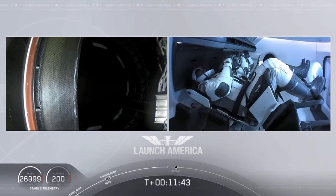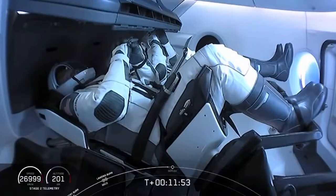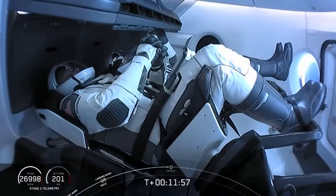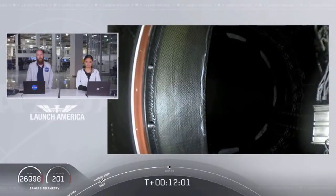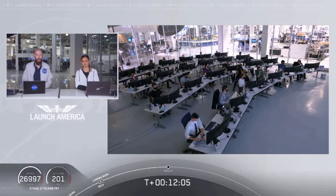So again, we're just standing by. That separation event should be coming up shortly. Then they'll begin a series of checks on the Draco thrusters that are going to be used to maneuver and power Dragon on its flight to the International Space Station. Standing by for separation. Expected loss of signal, Wallops. It sounds like we had an expected loss of signal with one of the ground stations.